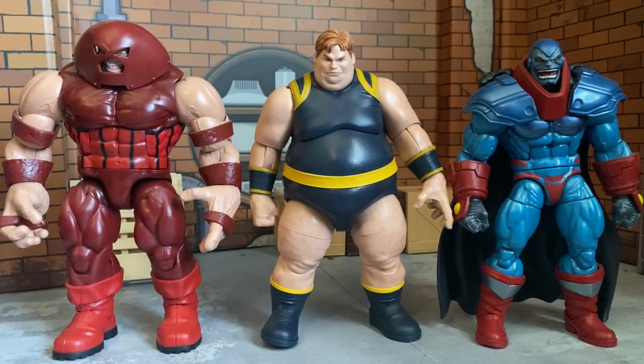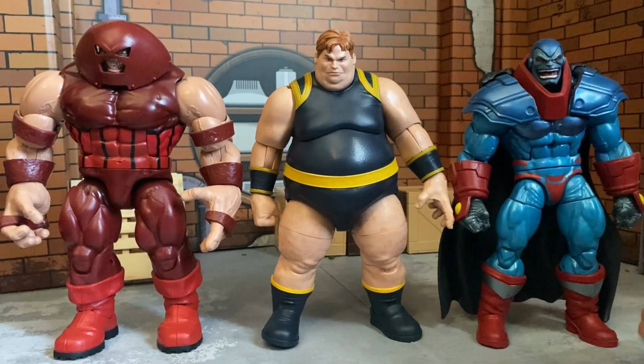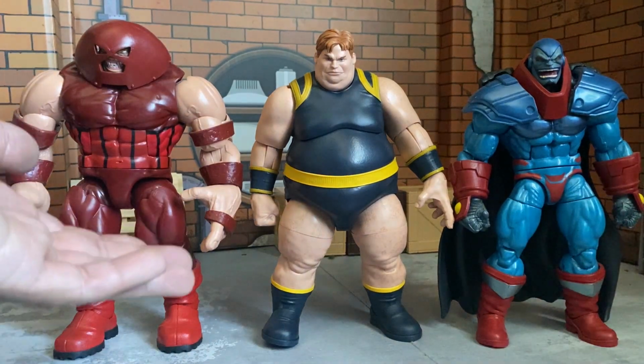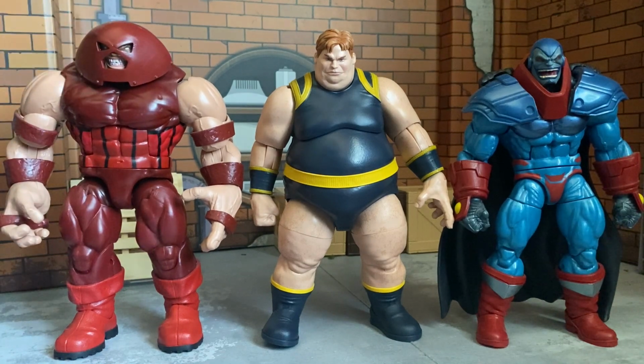But yeah, Evil Mutants, the Blob. Brother. I wanted to bust out a couple of X-Men big boy bad guys. We got the Age of Apocalypse, and then we got the Juggernaut from the Colossus and Juggernaut 2-pack. Not the Build-A-Figure, you know, not that cool.